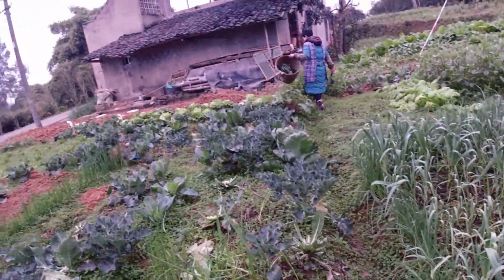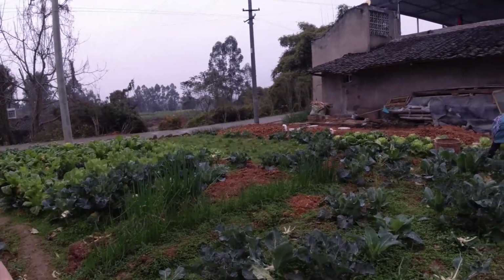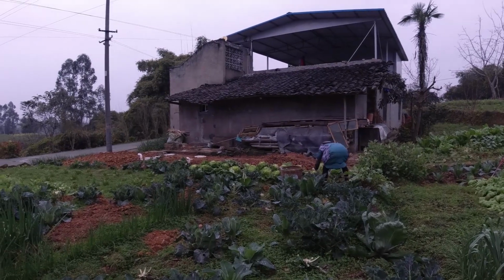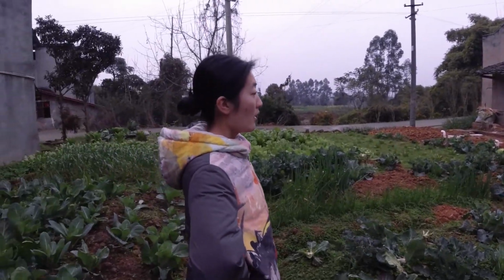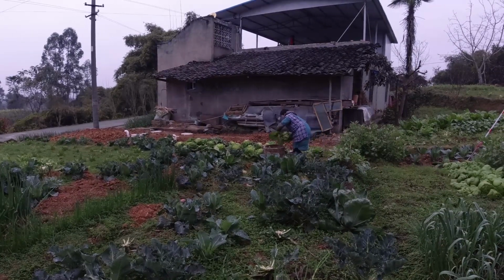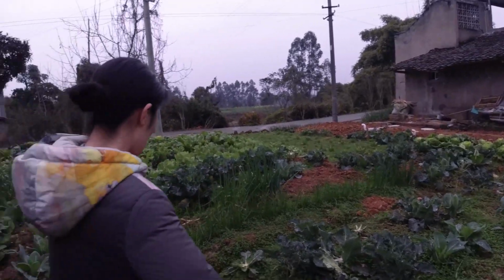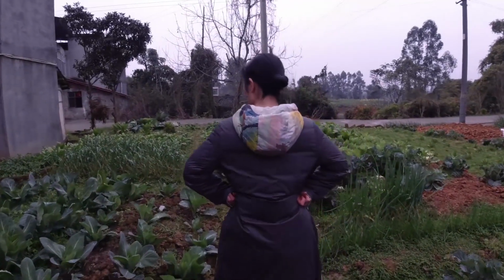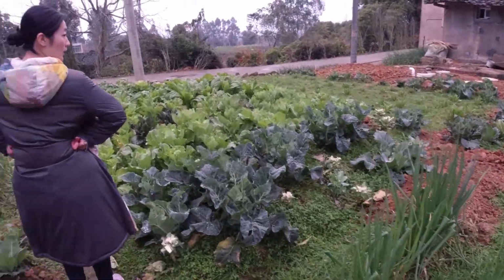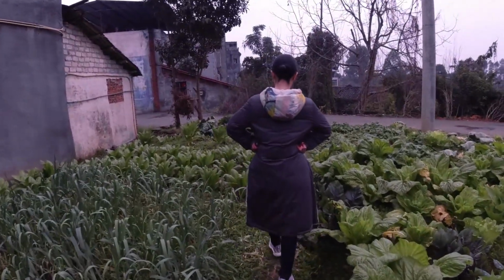I think Mom went to feed the goose. She's getting some old leaves from the vegetables to feed the goose. Oh, I thought that one is for cooking. Oh, this one's for cooking, and the old leaves are to feed the goose. Oh, that's good. That's sustainable. Getting the old stuff to give to the geese, and the new stuff we eat for dinner.